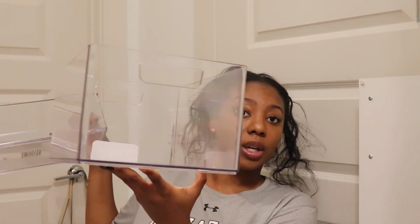I got these at Target. These specifically, I think, were $7, and I got three of them. And then I got a big one right here for $12. And I'm really actually excited. Something about this just makes me want to get excited. So, enough rambling. Let's get into today's video because we have a lot to do.